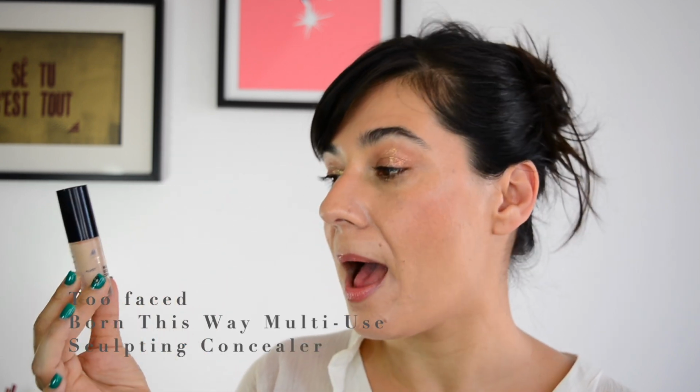Last is makeup, and I am sad to see some of these go, but it's time. The first one is the Too Faced Born This Way Multi-Use Sculpting Concealer. I've used this for years on end, and it's time for it to go. I found other products that I prefer, and at the same time, Too Faced is losing a bit of its steam for me. I haven't felt the need to go to their counter and look up what's new from them in a long time. And also, as I said, I found some things that work better for me, like the Dior concealer that I usually rave about.